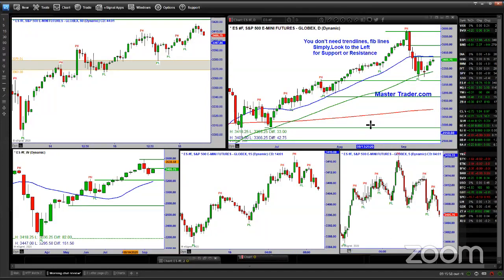Anyway, there's a little topping pattern here starting to roll over on the 5-minute, which you can see the 60 trying to pull back, which should produce a buy setup since this is in an uptrend. So it might be a little touch and go there at the beginning. Oliver, is this a head and shoulders pattern on the 5-minute?